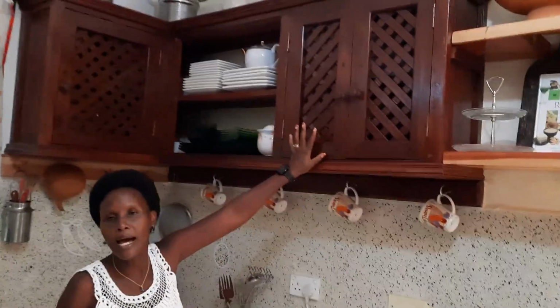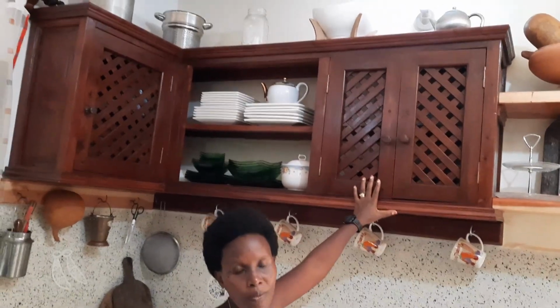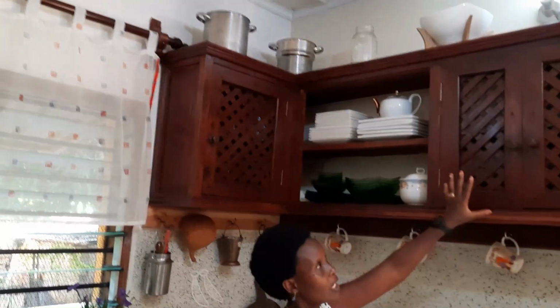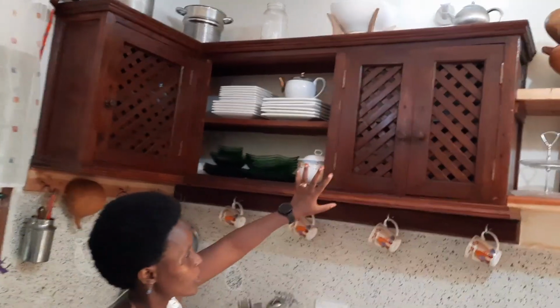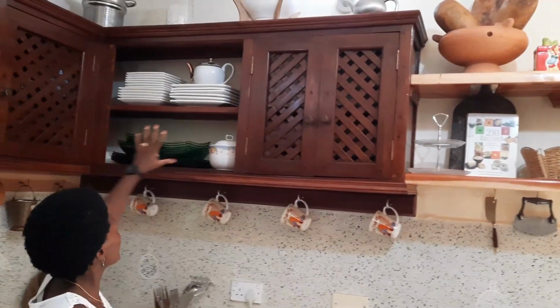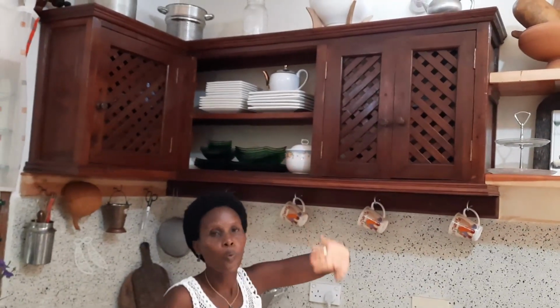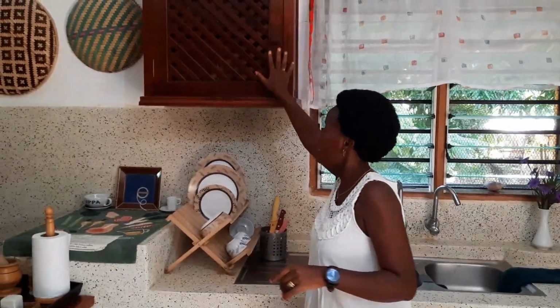All these cabinets are thrifted, by the way. God is so good, God is so faithful. He provided. All these shutters are thrifted. Mine was to just buy this wood that supports and the shelves, but this entire thing was thrifted. Even that one, they are all thrifted. And I came up with the design. I told the fundi this is what I want. So they made this, and I love them so much. This is the wood. It's cedar.